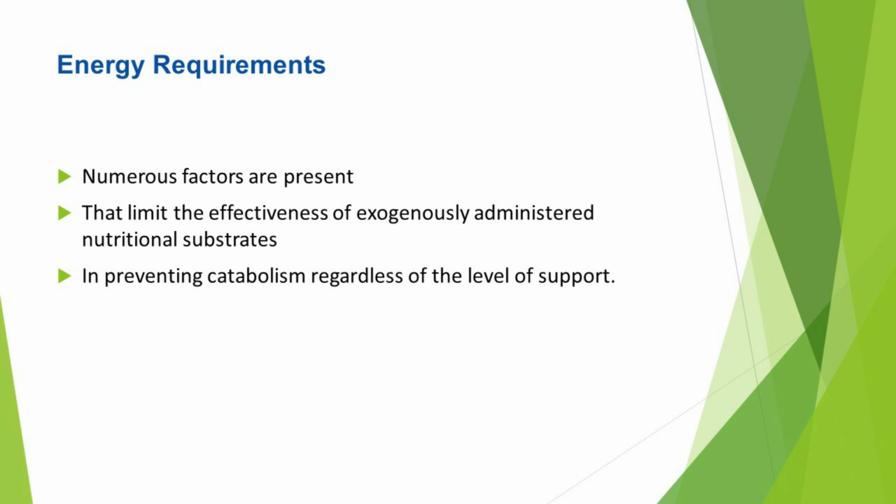It should not be expected to convert a catabolic into an anabolic state at this time. Many undesirable metabolic complications can occur in attempting to do so, such as hypercapnia, hyperglycemia, and hypertriglyceridemia.